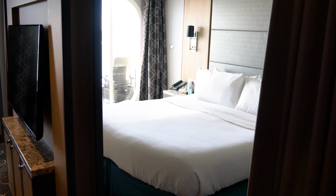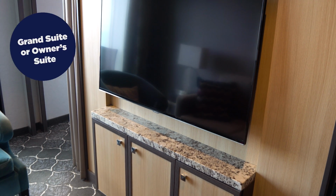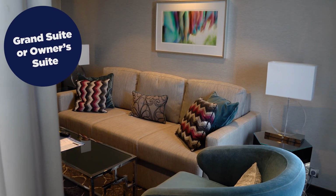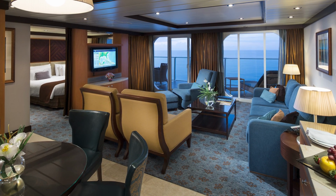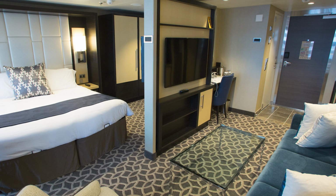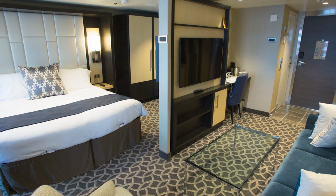But if you've never stayed in a suite before and you're saying, Matt, I want to move up to a suite, well then, I think either a grand suite or an owner's suite is going to be the right choice for you. Both grand suites and owner suites are the lowest tier of the suites that include the full suite benefits. They're usually a very large room that includes both a living space and a bedroom, and the bed is usually on one side with the sitting area on the other side with some kind of divider in between.